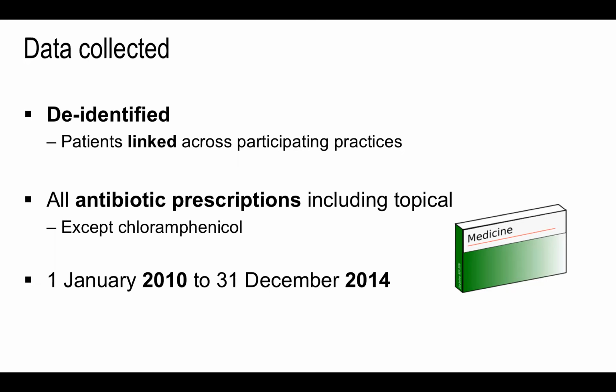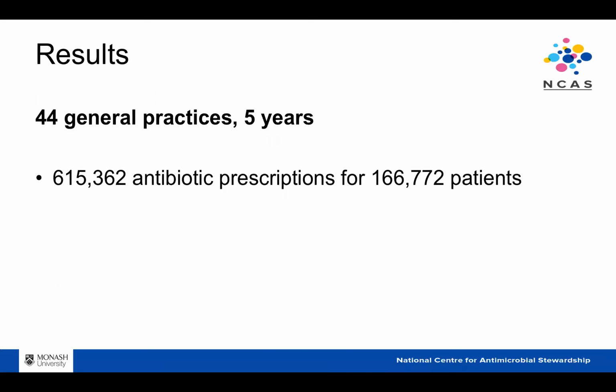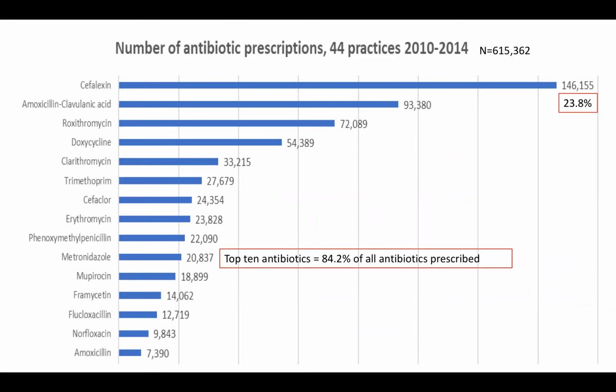I looked at all antibiotic prescriptions, including topical, except for chloramphenicol, some of which is also available off prescription. And I looked at 5 years worth of data from 2010 to 14. I had complete year results for 44 general practices over that time, which was over 600,000 antibiotic prescriptions for over 166,000 patients. There were a wide range of antibiotics prescribed. Cefalexin was the most commonly prescribed, nearly a quarter of all the prescriptions. The 10 most frequently prescribed antibiotics were 84% of the total.